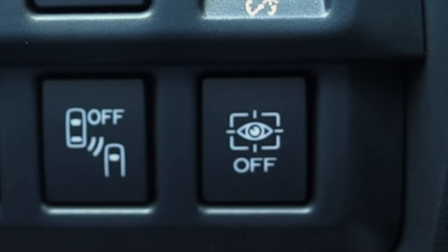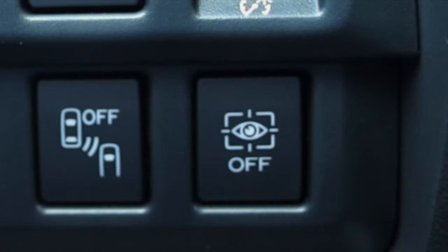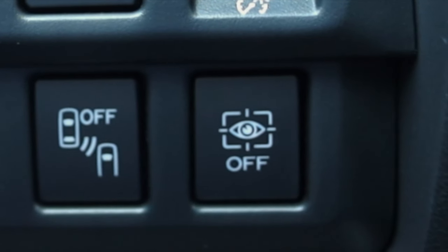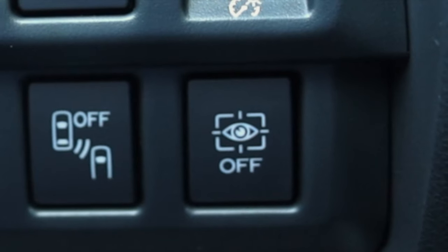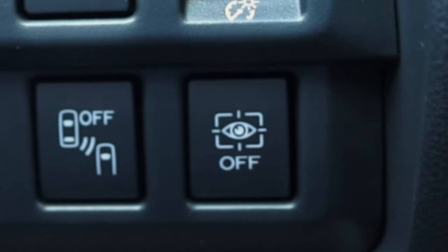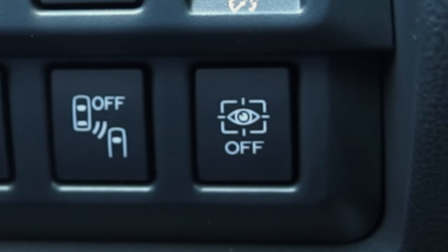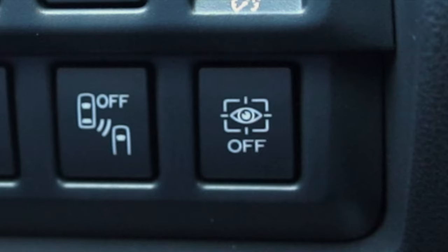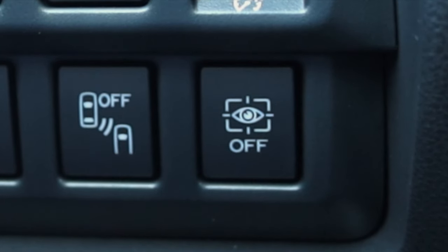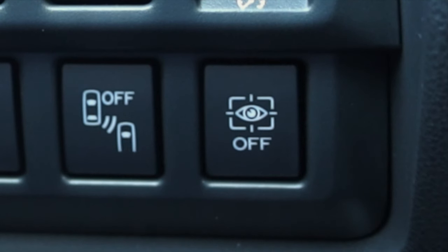However, in my opinion, it's a little bit too sensitive, actually a lot of bit too sensitive, and yells at you if you take your eyes off the road at all, even for just a second to look at the radio or to pick up your bottle of water. And so this is how you turn it on and off, but I will now play a compilation of me getting more and more frustrated with this feature as time goes on. But remember, you can turn the feature off, and I absolutely love that.